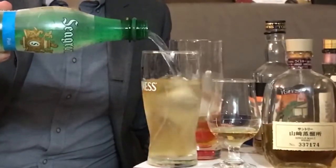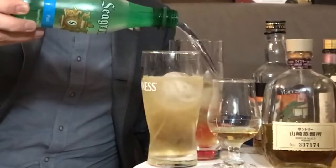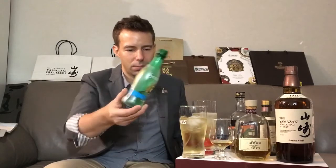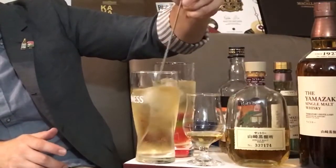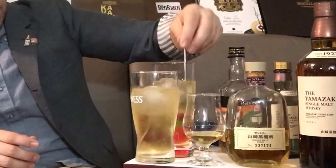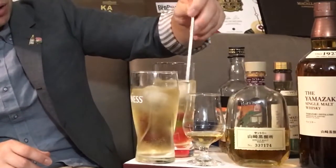And we're gonna go like so. About like so. This one obviously needs a little bit more to be the same volume. Okay. And then we do a gentle roll through here. Get that mixed up. Okay, so that's one of the tricks with making a highball. Once you've got your soda in there, you don't want to agitate it too much to kill all of the fizz.